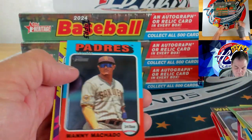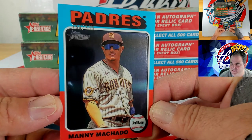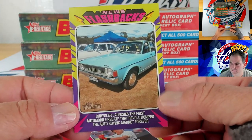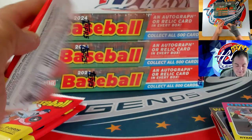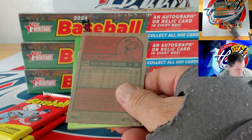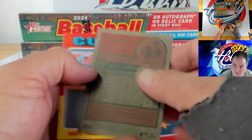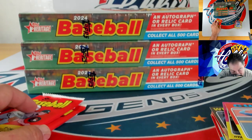Even I can dig some Freddie. Going out to the Padres, our next numbered card is going to be a Manny Machado 764 out of 999 on the Chrome. And there's a Chrysler. Chrysler revolutionizes the car market. I want that in a red refractor. Come on, Topps. Make those parallels. Make those parallels on the inserts. George Kirby is a low-numbered short print.